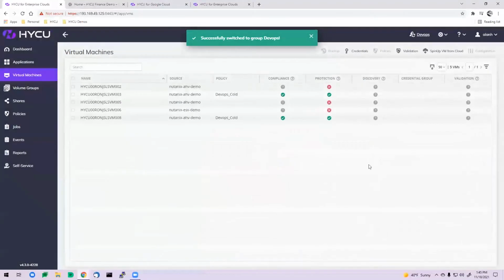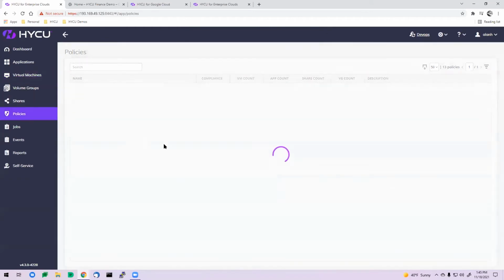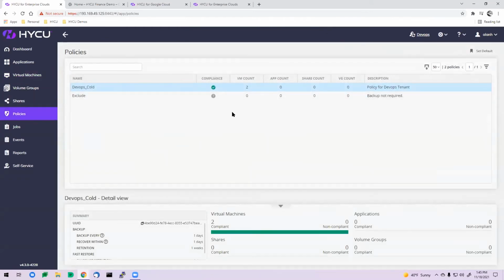I log in as one of those DevOps users. I'm only seeing the resources that are available to me. On top of that, if I look at policies, for example, I only see the policies that are applicable to my resources. I can't create new ones. I can't edit this one. I can only see what they do. We even took the targets tab, where the storage is defined over here. We take that away so that you don't have people messing with your storage.